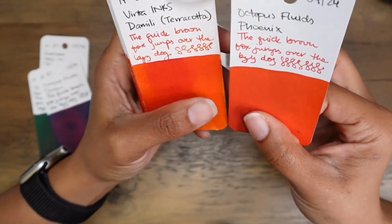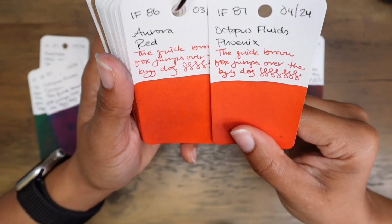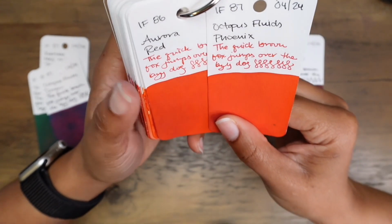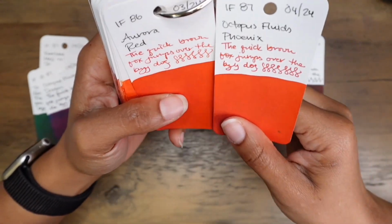This is Octopus Fluids Phoenix next to Venta Inks Damali. Oh wow. Aurora Red next to Octopus Fluids Phoenix. The Phoenix seems a bit more grungy by comparison, but they are still very similar. Yeah, I can see a little bit more of the red, more saturation in Aurora Red.